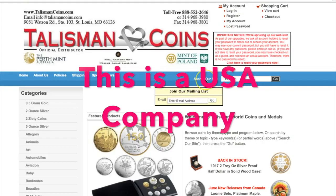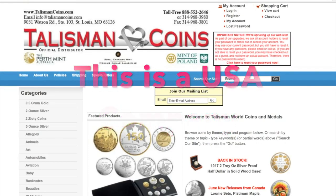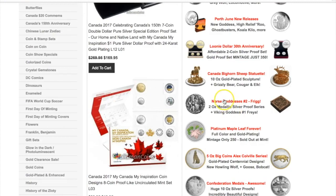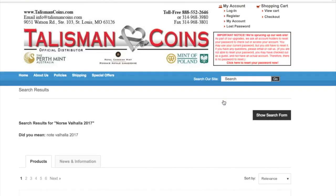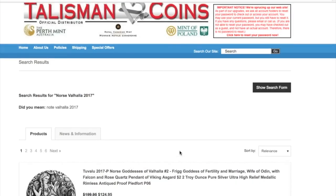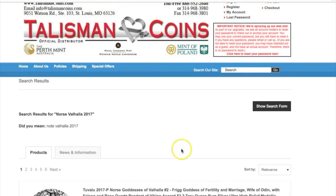A final one here for those of you that like Perth Mint coins. Talisman often has early release of the Perth Mint products, or at least simultaneous release, and they often do not have the purchase limits. So I have bought from Talisman many times, and shipping is, I don't think it's too bad. So, you know, here's Norse Goddess #2, Frigg. $124. So if you're really looking for an exotic Perth Mint coin, you can check it out here.